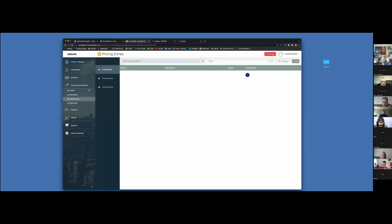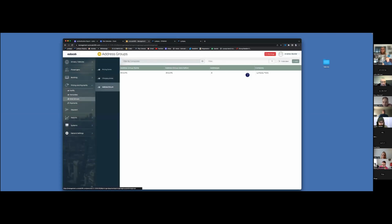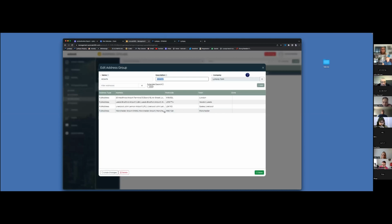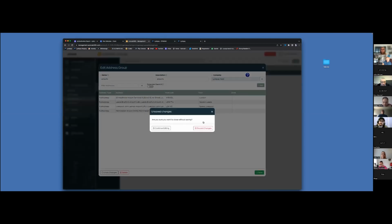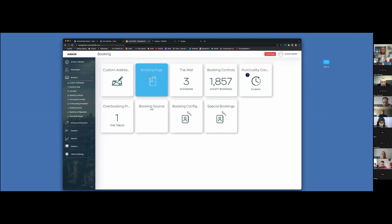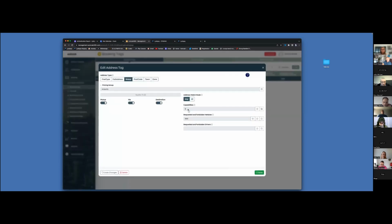So you guys inside Autocab will have an address group set up somewhere. If you don't have, I'll be surprised. I've just got one set up here that's called airports. And in there, I've got 4 airports. What you do when you've done these groups is you come in, discard the changes. You then come into the booking and go into booking tags. And you pick that up and you drop a $ on it, okay?